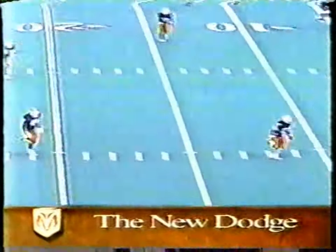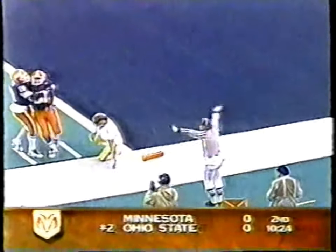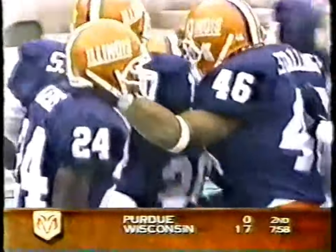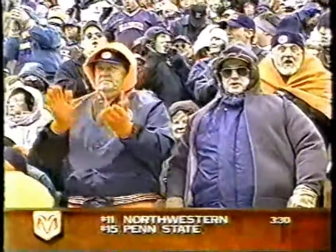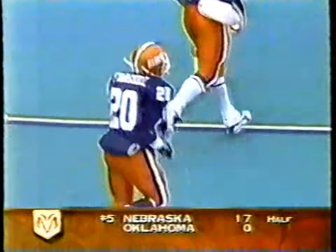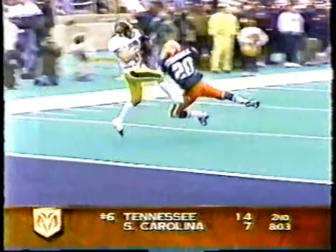Going downfield, Tim Dwight. Knocked away at the last moment by Trevor Stargill near the 1-yard line. Well-timed leap by the junior from Youngstown, Ohio. Take a look at the leap. He goes up. You see Dwight having to slow down and wait for the ball to get there, and that allowed Stargill a chance to get over and knock it down.